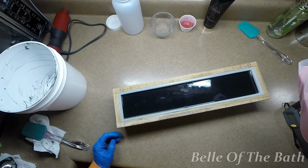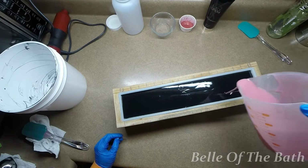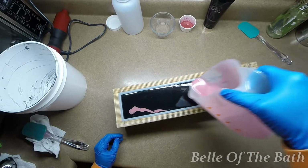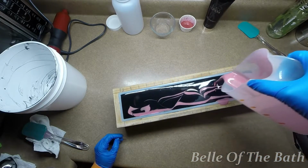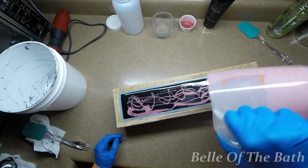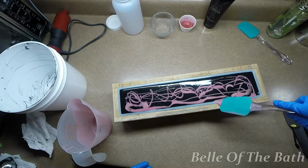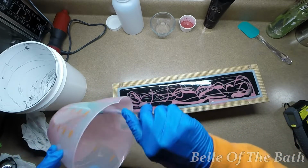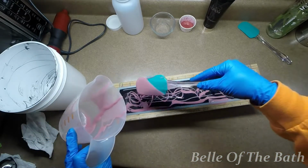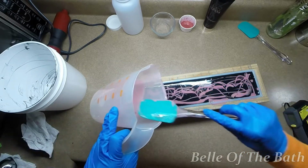Get us a nice little swirl going on. Yeah, this batter is still really, really thin. So I'm going to try to get some closer to the top and some all the way down to the bottom. And on the side of the mold again. Good job, Melissa. Oh, man. Okay. Get all this goodness out of here. This is so beautiful. I love these colors together.